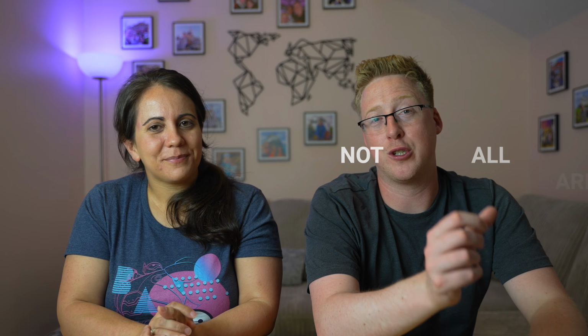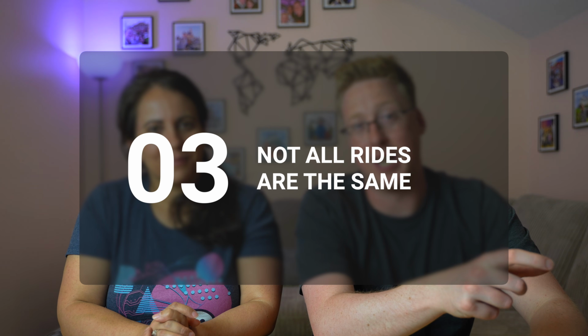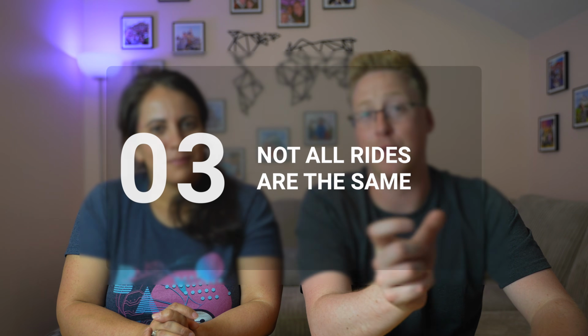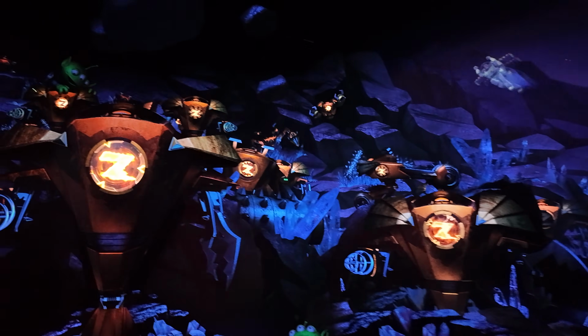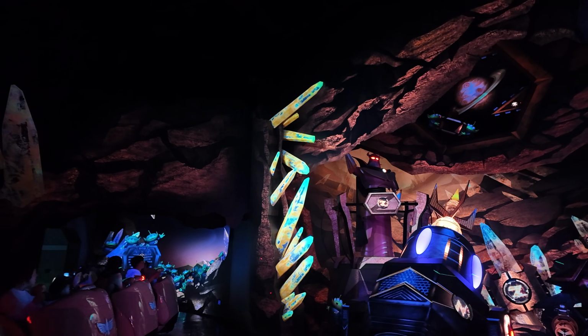But if you don't have 3 days to get through it all, then what we do recommend is to go for the rides that are only available at Shanghai Disneyland. Don't assume that the ride that they have at Shanghai Disneyland is the same ride that you've already done. Do a little bit of research on your rides before you go. Buzz Lightyear Planet Rescue is a shoot 'em up like you get in the other parks, but it is well themed and it is up to date compared to others. And you can get over 999999999.